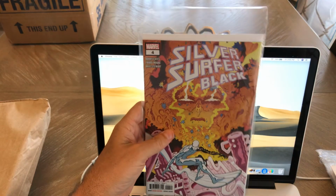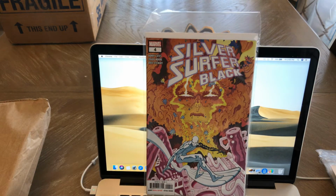Silver Surfer Black number 4. I've been buying that pretty consistently. A covers. I bought a couple of the incentive covers, but I think I bought maybe 2 of the incentive covers, but not for every issue. But the A cover, definitely I'm going with that.